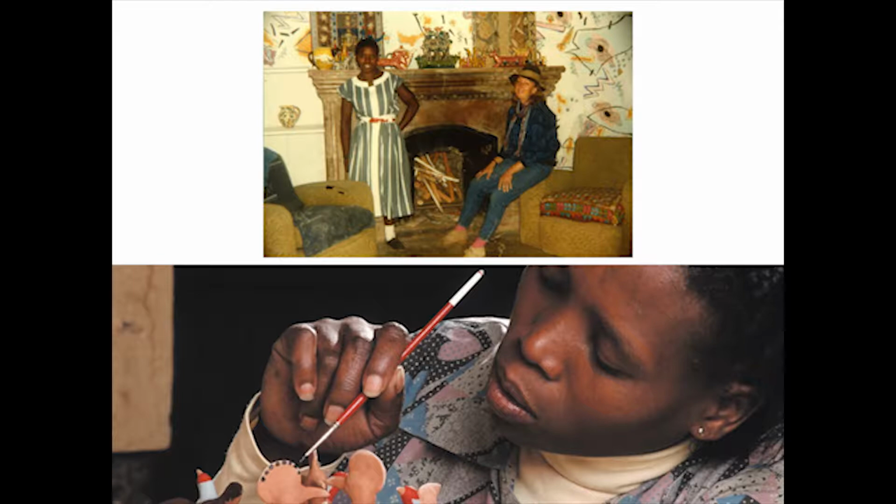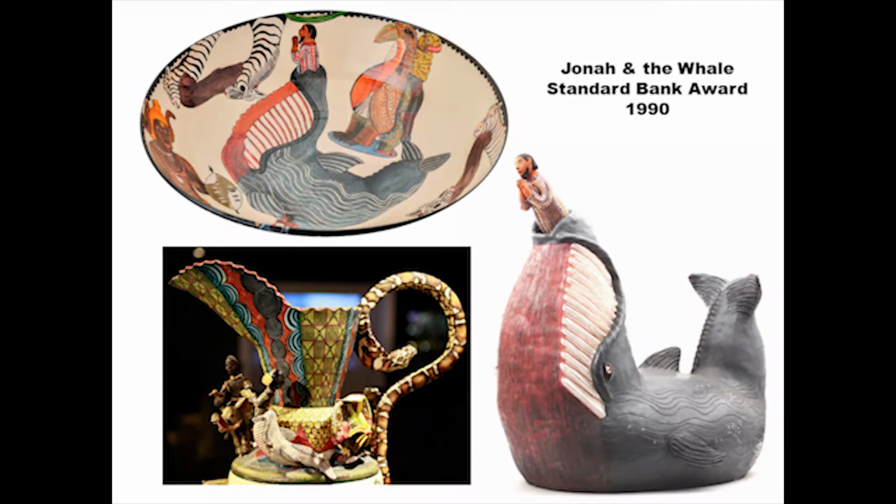Bonnie proved to be a very talented student. The Bible provided her with a lot of her inspiration. She was a very religious young woman. And together they created sculptural ceramic art, which in 1990 won the Standard Bank Award in South Africa for young artists. It's a very prestigious award, and it was the first time that artists working together in collaboration had won this award. And so this was an acknowledgement in 1990 for the studio's success.